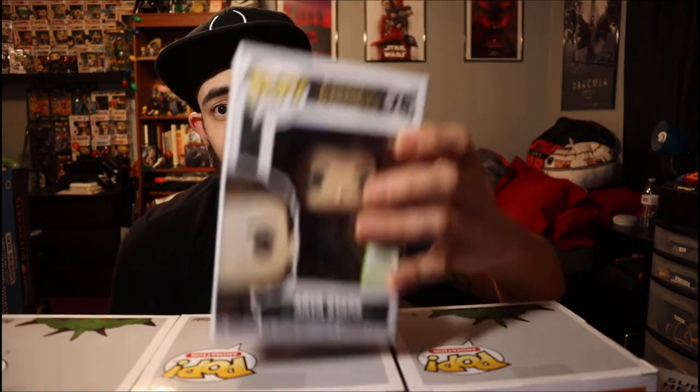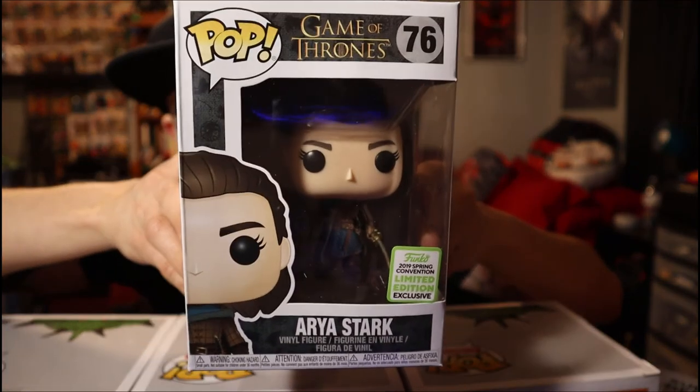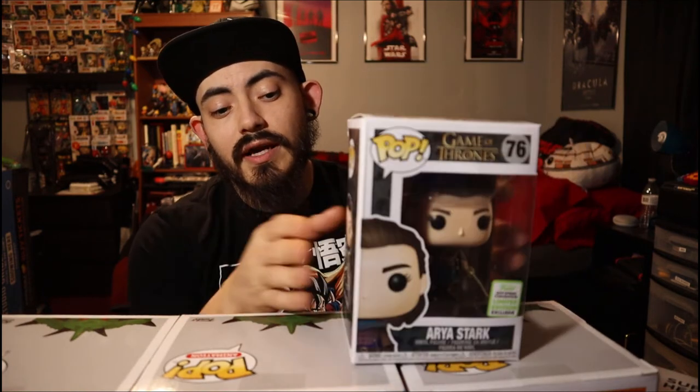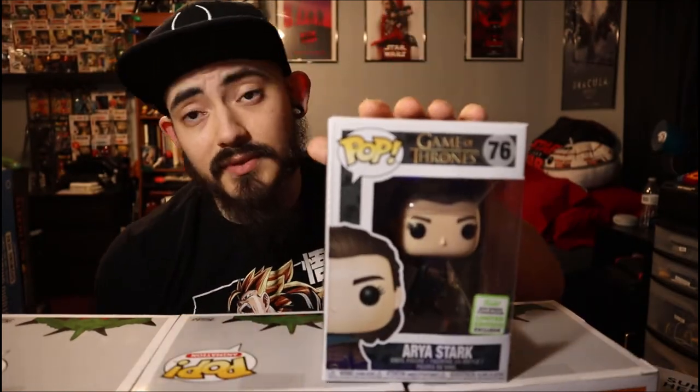The other exclusive that I camped out for was the Game of Thrones Arya Stark pop, as you see right here. Now this was a Box Lunch exclusive. Box Lunch is an affiliate of Hot Topic, owned by Hot Topic, and a lot of the proceeds from their items go to charity, which is awesome. They round out your total, and whatever you round up to, that change goes to a charity. I don't collect Game of Thrones pops either, but my friend does, so I picked him up this exclusive while I was there. I'm a good friend, huh?